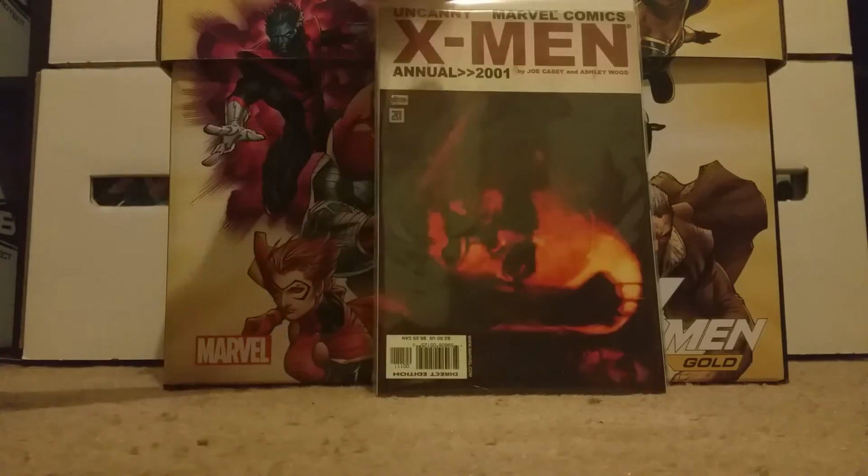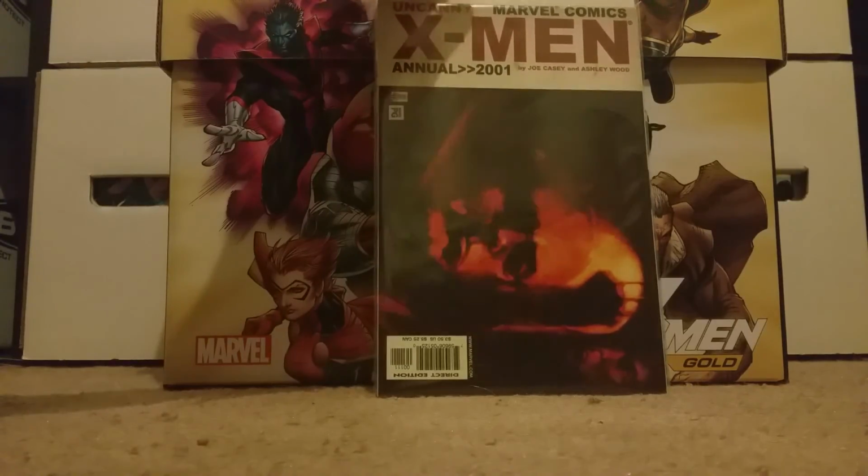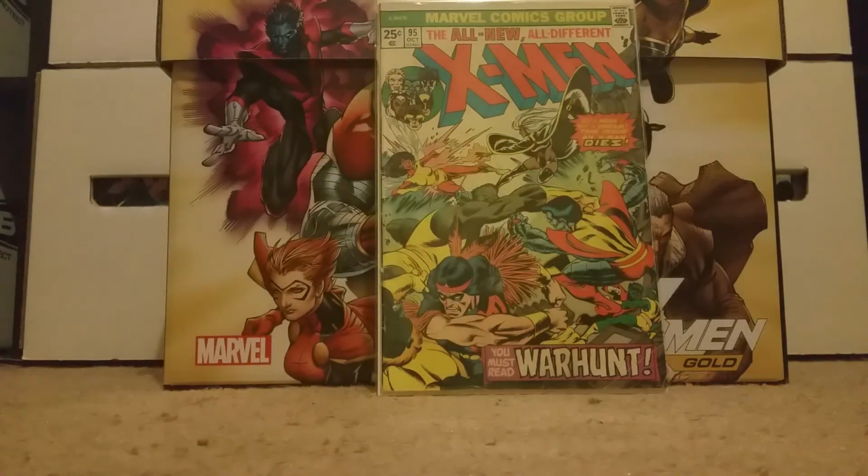And the bigger book that I got for X-Men wise, the All-New, All-Different X-Men, number 95. This is the third appearance of the new X-Men team. You have Giant-Size X-Men, X-Men 94 and then 95. So glad to have this one. This is a key issue. It's the death of Thunderbird and just the early X-Men team. This is the earliest issue I have of the new X-Men team.